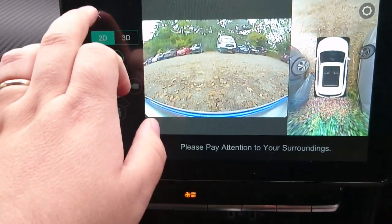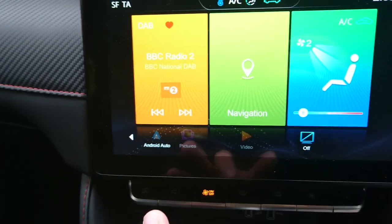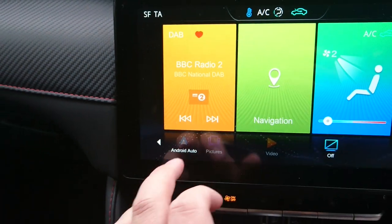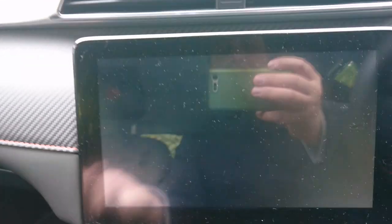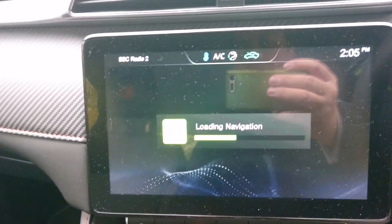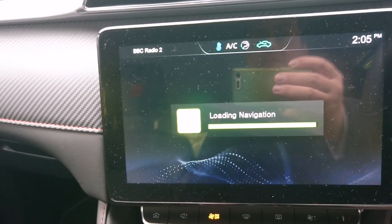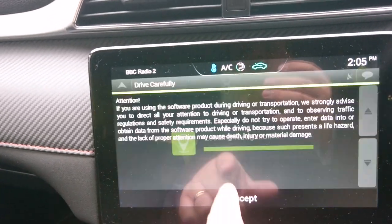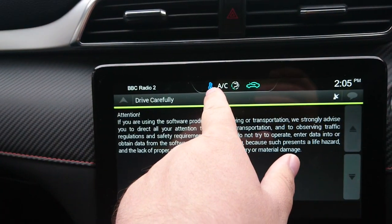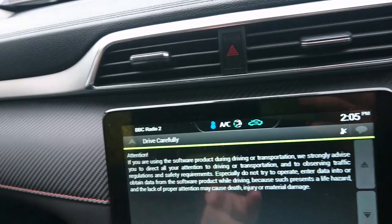But yes, if we go back, we turn that off, we can see Apple CarPlay. And for the first time on a ZS that's not electric, Android Auto, which is a huge thing for me. This is MG's iGo satellite navigation system, which takes a while to boot up. Might be a little while, but there it is. And so it shows where we are. We're at Hartshill Hayes. Also, even on the navigation page, it does actually show you the air conditioning is on there. And that's the temperature.